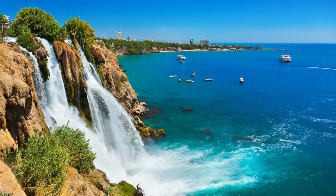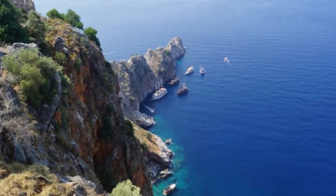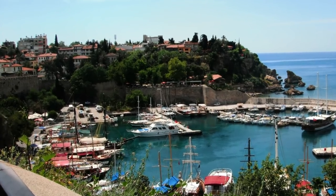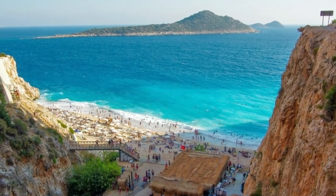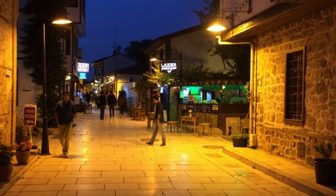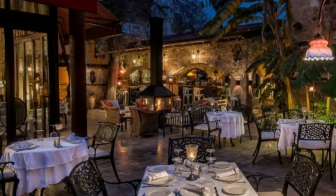Antalya is a city in the southwest part of Turkey on the Mediterranean coast. Its terrain is quite unique for being on coastal cliffs and surrounded by mountains. It consists of long sunny beaches, historical sites, narrow winding streets, palm-lined boulevards, and Turkey's finest restaurants.